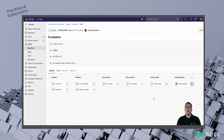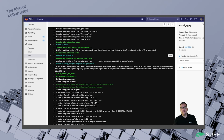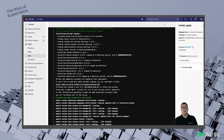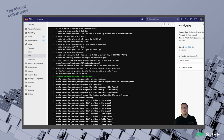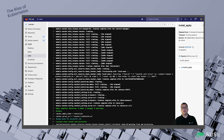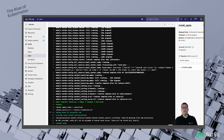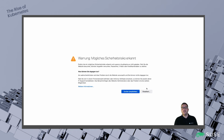Again, we issue the Terraform apply, which is executing the Terraform plan we created in the step before. It's again fast forwarded because also this deployment takes about 7 to 10 minutes. But as you can see, it's doing everything as said before, as planned. Trying if it's able to connect to Rancher, then it was connected, and configuring stuff in Rancher. The apply is finished. Now it's outputting the URL and we're able to access it.